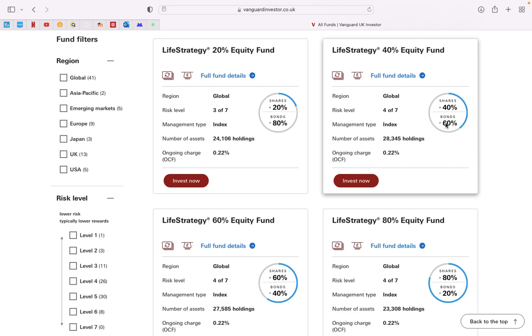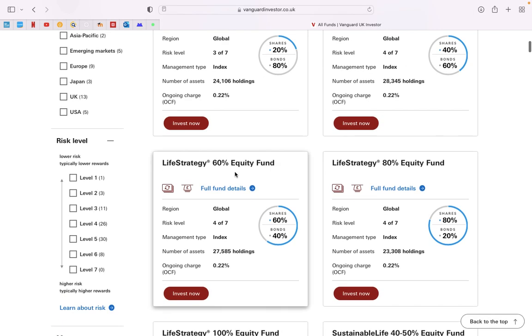So there's also the LifeStrategy 40% equity fund, which is 40% shares and then 60% bonds. I'm still not really up for this also because 60% of the money is in cash, which is given to government to use for their business, and they pay you something at the end. You can actually have a look at it. So there's a 60% equity fund, 80%, and the higher you go, the risk level is also increasing from 3 to 4. It's still 4 here.